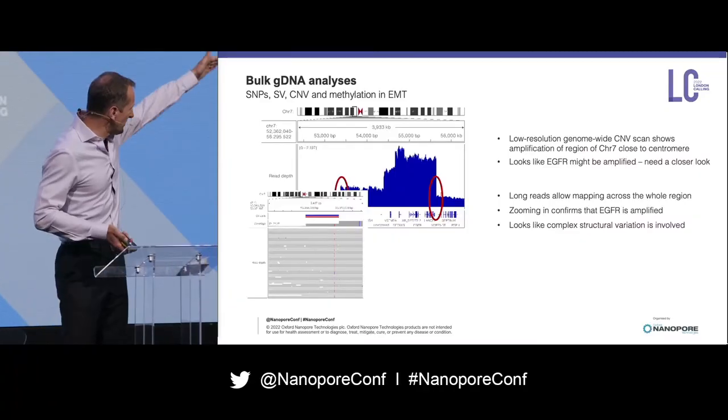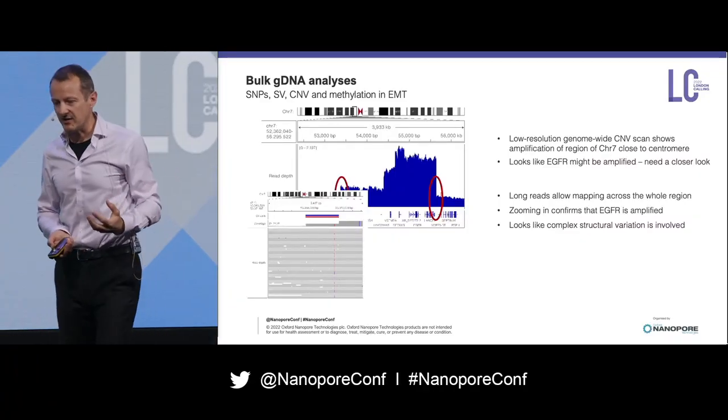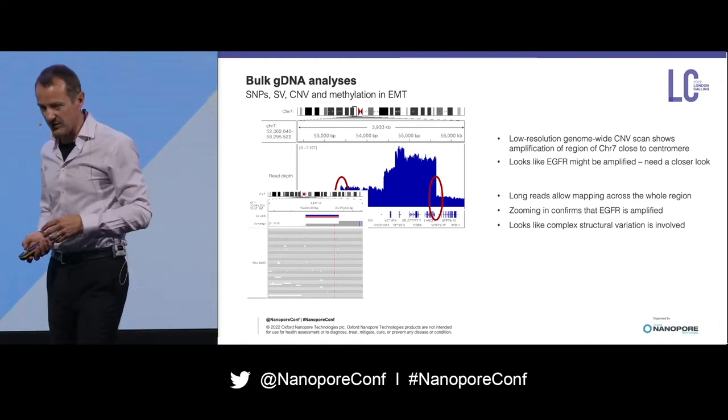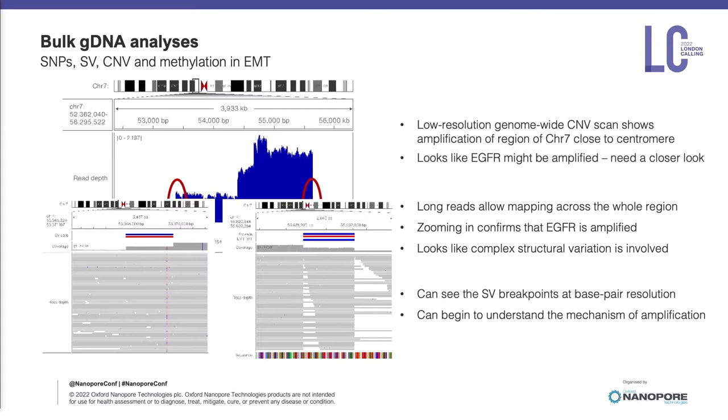So we can zoom in and have a look at these breakpoints. And of course, we can see these down to single base resolution. So if you look at the one on the left, you can see that the coverage plot has very square, very sharp edges. And it's an incredibly cleanly delineated inverted duplication, to those in the know who can spot these things. And at the other side of the SV, we have the same story, another cleanly delineated inverted duplication.